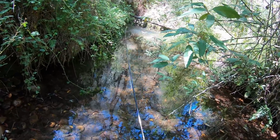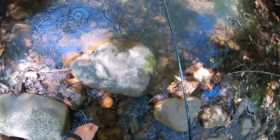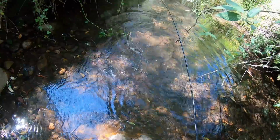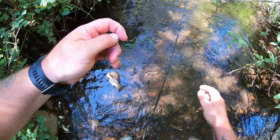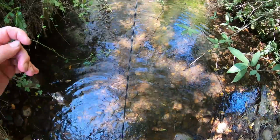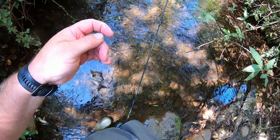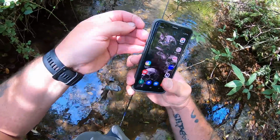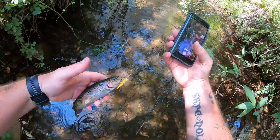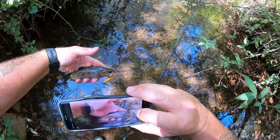Oh, got him. I'm going to land this one. Finally, after so many failed attempts, I landed this lovely little rainbow trout on a wild bait minnow. Just a quick photo of him. Yeah, but he's low across my wet fingers. Very dark.